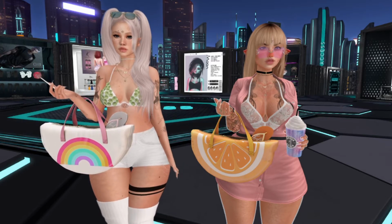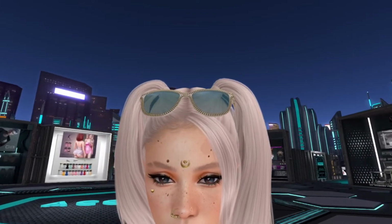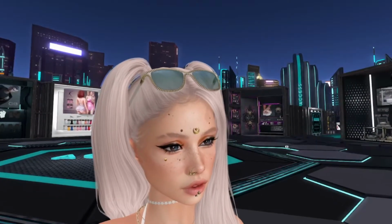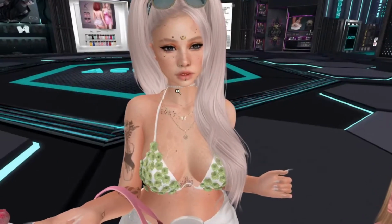So I'm gonna start on me. On the very top of my head, I am wearing these sunglasses by Bondi. They are the zipper sunglasses, and they're here at Access. My hair is by Naffy. It is the Mila hair, also here at Access.